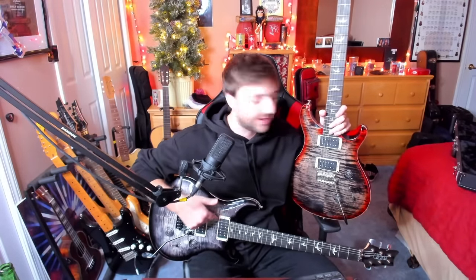It's really cool to hear the difference in tone from this guitar to the other PRS. The pickups in this guitar are definitely a little bit more trebly and punchy than the ones that are in the other Custom 24. I'll play the same thing on both guitars so you can hear what I'm talking about.